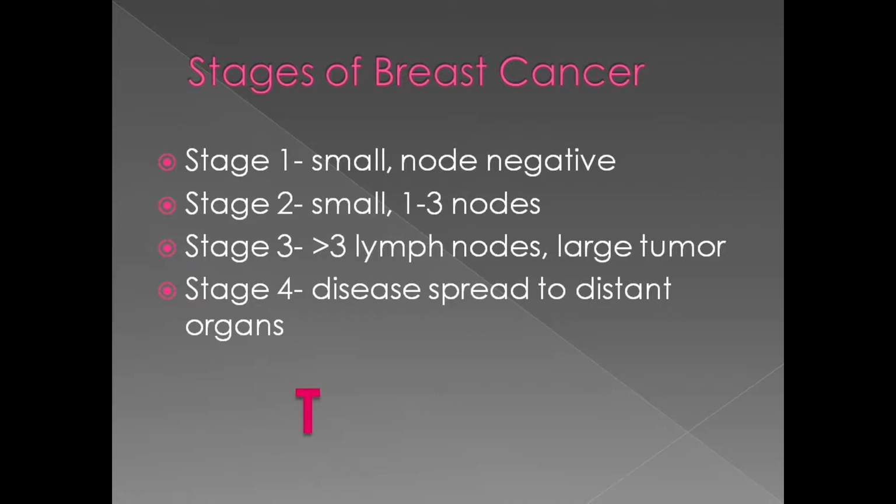So the staging categories are based on these little things that are going to appear at the bottom of the screen. T is size of tumor, N is the presence of nodes, and M being the word metastasis or spread to distant places in the body.